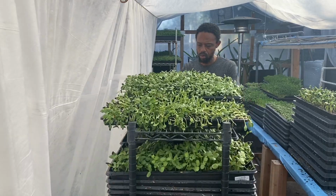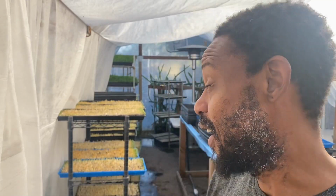I'm gonna knock this out. All right. Everything's all done. Now it's time to talk about some seeds. Microgreen seeds. I've been finding it a lot easier just to show you guys exactly what it is I'm doing. We'll go in there and I can show you some of my staples and it'll be a little bit easier.